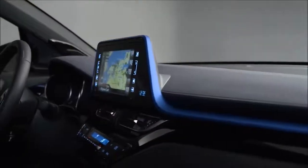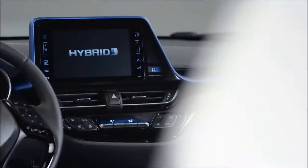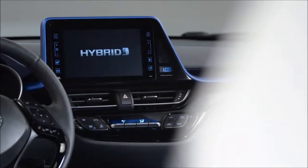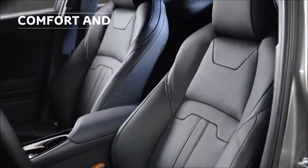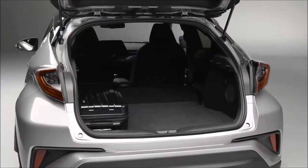From the leather-trimmed dashboard to the tactile driver-orientated controls, it has an enveloping design that puts you at the heart of the driving experience, yet still offers enough space and practicality to be the perfect addition to the family.